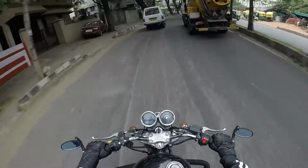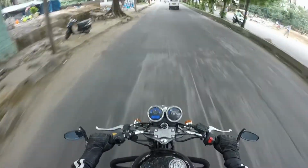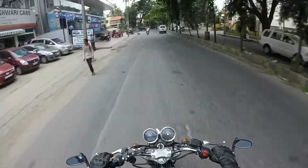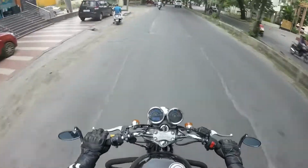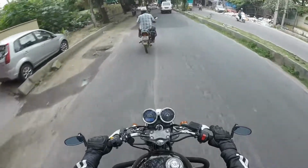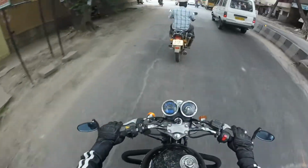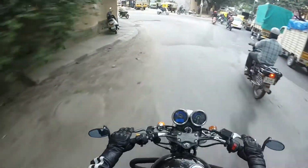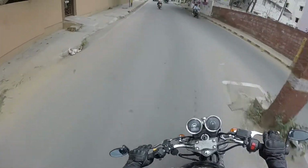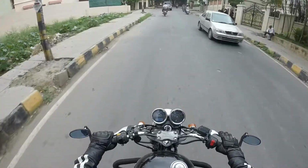Another thing I'd like to add is, when you sit on this motorcycle, you feel like you're in the bike rather than on top of the bike. Well, I don't know how else to put it, but you feel like you're very much in the motorcycle rather than on top of it. So that adds to your level of control on the motorcycle.